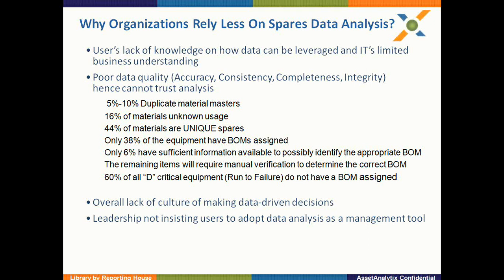This is just an example of a company which had 5 to 10% duplicate material master, and 16% of materials with unknown usage. It is just there in the system, but there is no clear understanding of the usage. Again, this is a case study of one company where only 44% were unique spares. The rest were duplicates or suspect in terms of item master. 38% had equipment with no bill of material assigned to it, so there is no direct association of spares with a particular asset. So there are different areas one can analyze.